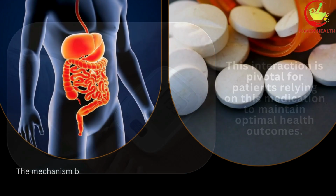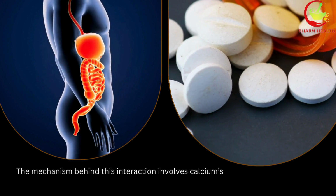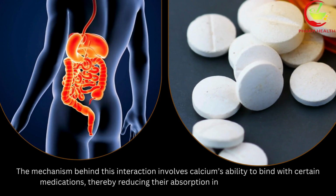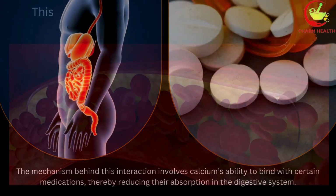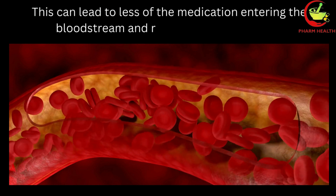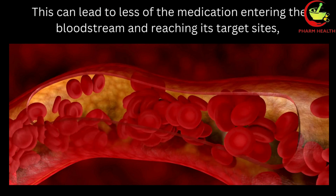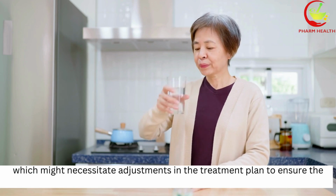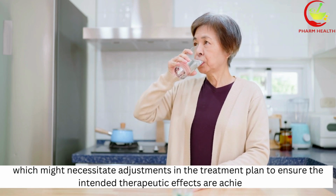The mechanism behind this interaction involves calcium's ability to bind with certain medications, thereby reducing their absorption in the digestive system. This can lead to less of the medication entering the bloodstream and reaching its target sites, which might necessitate adjustments in the treatment plan to ensure the intended therapeutic effects are achieved.